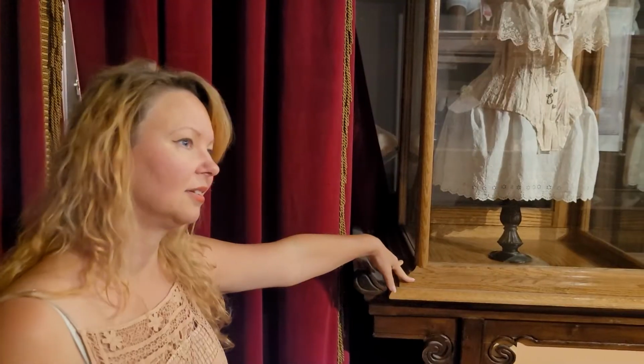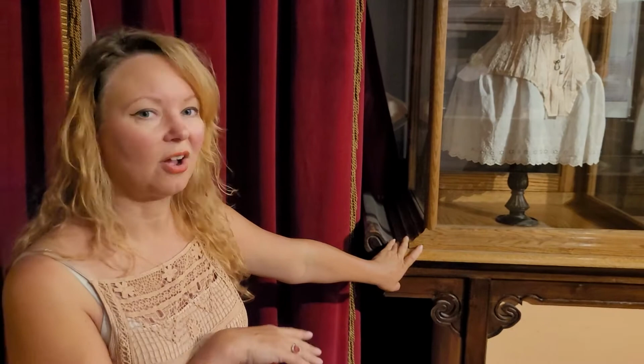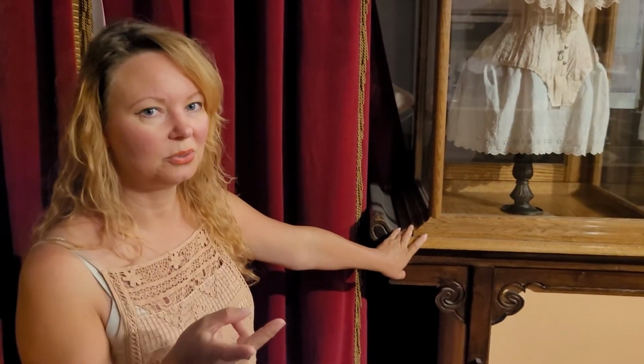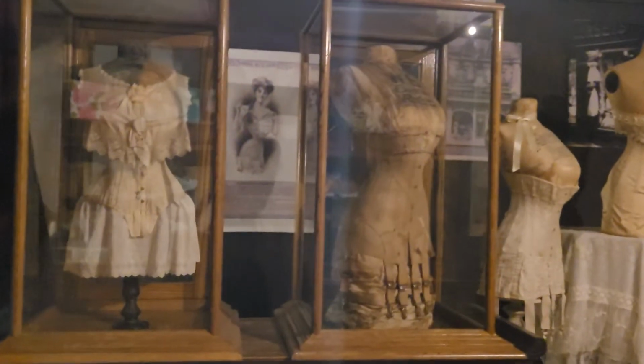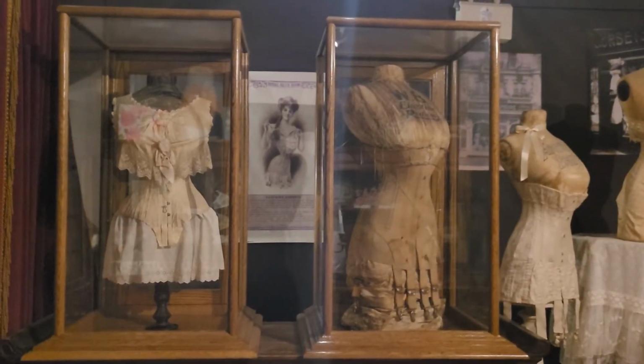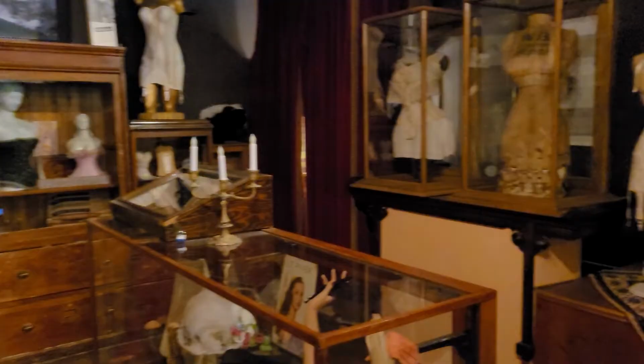These cabinets are an exact copy of one that had gone up for auction. I've only ever seen two original antique corset display cabinets. Unfortunately, I wasn't able to successfully win that auction, so I had these cabinets recreated for our museum.